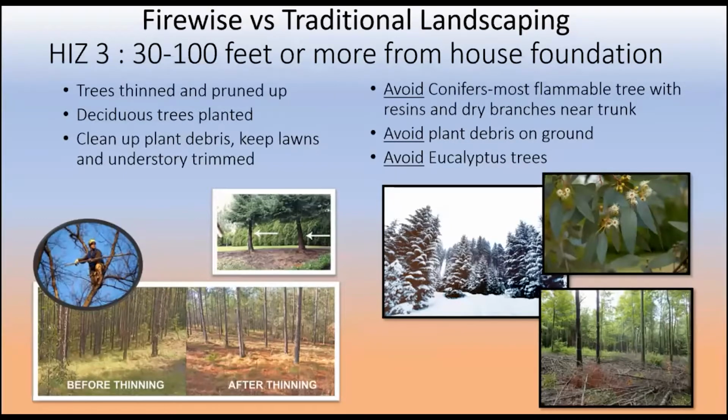Outstanding cultural practices are shown with the thinned and pruned trees. This Firewise practice provides access to the property as well as reduces the amount of fuel in the home ignition zone 3. High moisture content, open branching habits, and deciduous trees are a smart choice. The high moisture trees, especially when they are in leaf, act as a heat sink. When trees are thinned and trimmed up, an advancing fire can burn past the trees rather than becoming fuel.